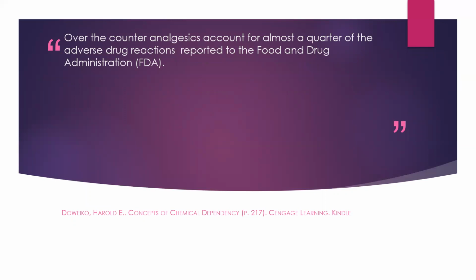And yet another good quote out of the book: over-the-counter analgesics account for almost a quarter of the adverse drug reactions reported to the Food and Drug Administration. To me, this suggests that there is a correlation between the accessibility and widespread availability of these products and all of the reactions that result from having such large access to them, being that it's so easy to obtain. And it's available for a variety of ages. You can use it for infants all the way up, well beyond senior citizen age.